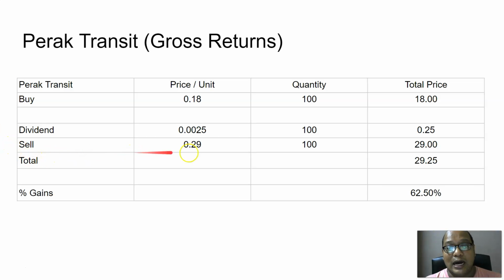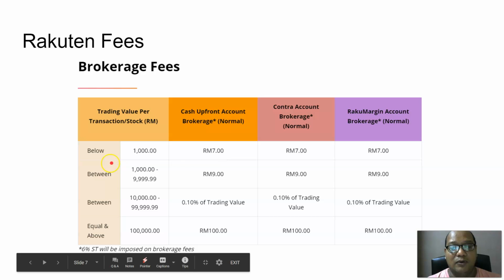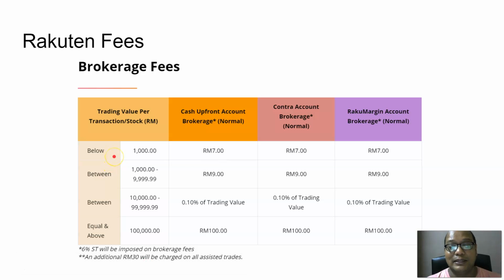Subsequently, I shot an episode on how to sell a stock, and in that episode, we saw that I managed to sell the Perak Transit stock for 29 cents. In between that, Perak Transit actually paid a dividend. So the total amount gained is about 29 ringgit and 25 cents. The percentage gain from the purchase and selling price is about 62.50%, which is pretty decent. Having said that, everything has fees. Over here, we can see the fee structure for Rakuten. For this particular stock, it was below 1,000 ringgit, so the fees in theory should be 7 ringgit for that trade.